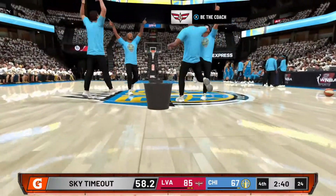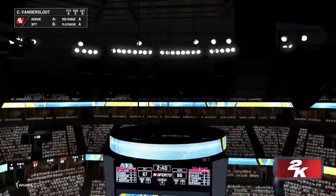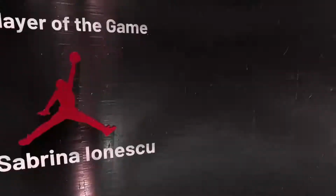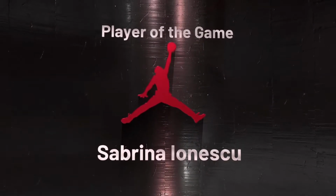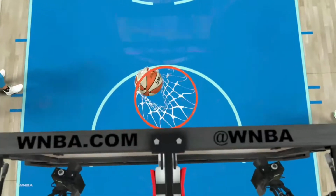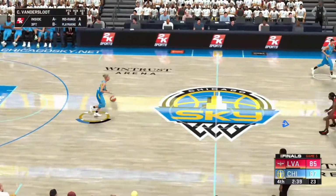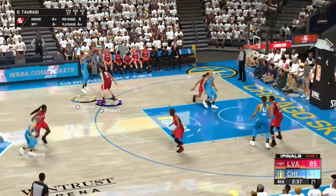Now a timeout called by Chicago. Really, they're not pleased at all with the look they've given up inside, and they want to talk to the team about tightening things up defensively. Well, that's what's got to happen, and I'm sure the coaches will let them know about it. I mean, they're playing some soft interior defense, and that's a recipe for disaster.